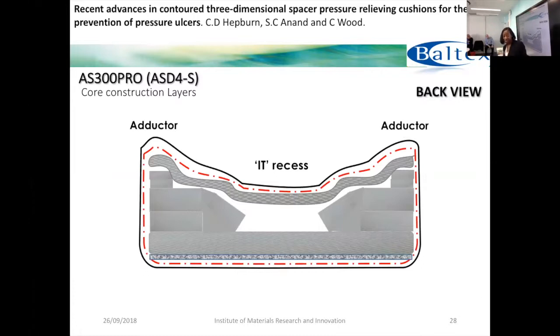We created a recess at the back to protect the IT area, but we also included the adductor and abductor features, which were the main features to control and create a very supportive cushion, supporting the person in a very therapeutic position, particularly a person in a wheelchair who was unable to support themselves in a good seated position, to reduce slumping, sliding forward, etc., and be able to protect the vulnerable areas.